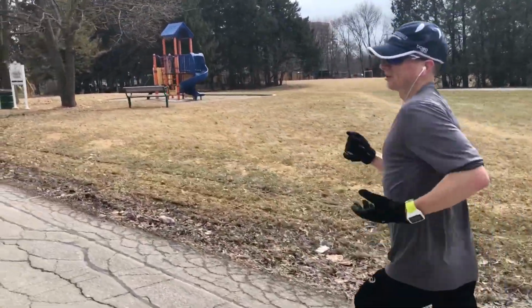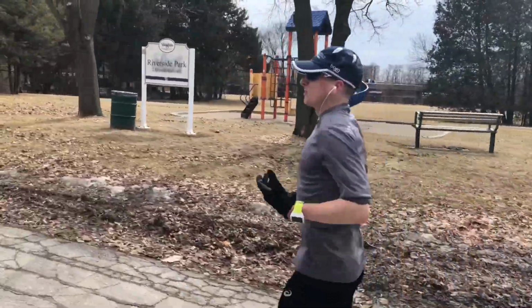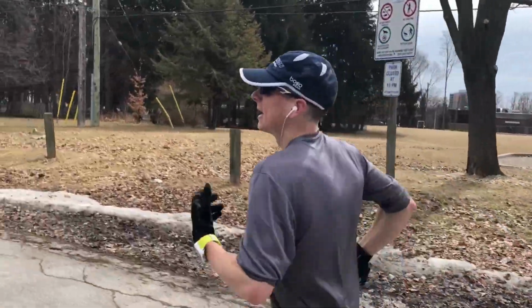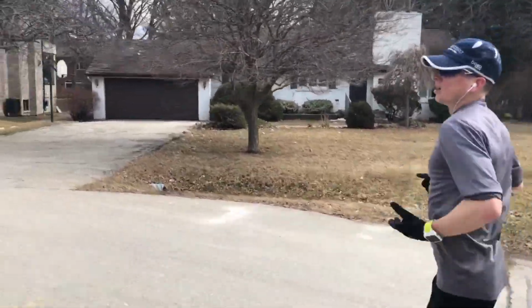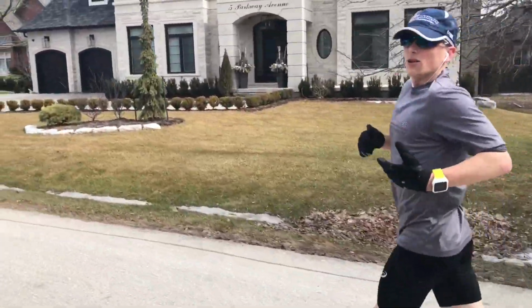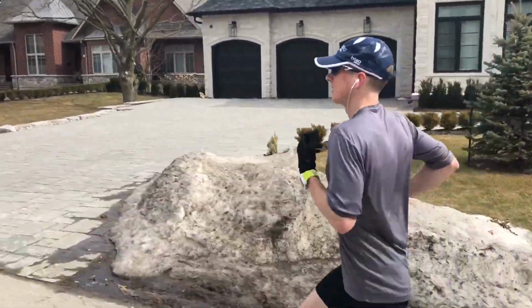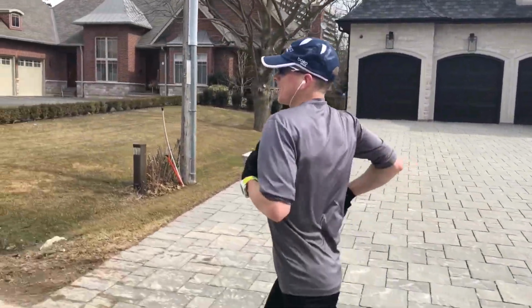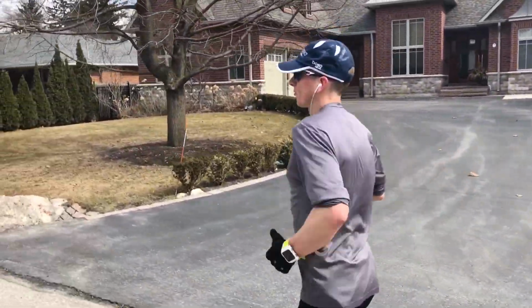For me, the big selling feature about them is that they're isotonic gels, which means you don't have to take it with water. And for me, I rarely take water. Well, I never take water on runs, really, no matter how long it is. It's just, I hate carrying a bottle with me. So the fact that you don't have to take it with water was a big selling feature for me.